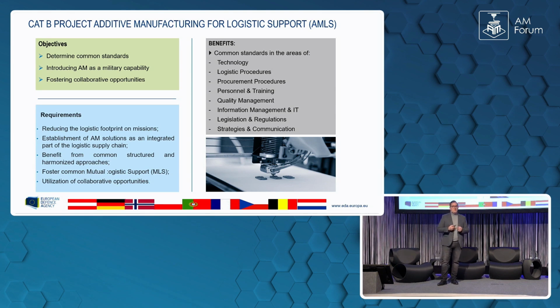What is the purpose? We want to determine and elaborate common standards. And you see in this gray box over there the areas we have identified in several workshops together with the armed forces. What are the areas where we need harmonization, standardization, and where we can elaborate standards? Of course, we reach back to standards already existing, but as you can imagine, from the armed forces perspective, there are some standards that are not available in the market because they're very specific military-wise. So we put hands on that, and we develop our standards in these areas to foster cooperation and to achieve interoperability, one keyword, and interchangeability.